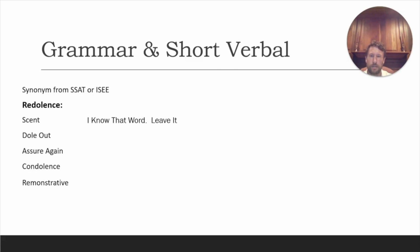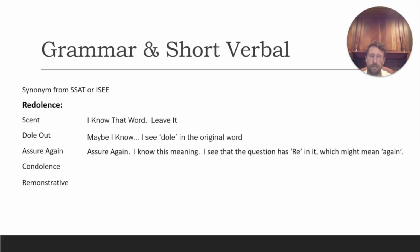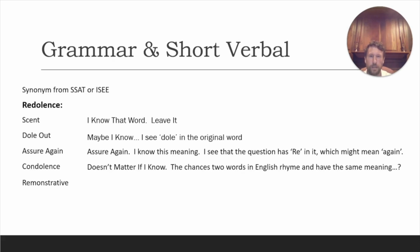We'll check out the answers, knowing that we have sent, which is fine, we'll keep that. Dole out, perhaps we see dole in the original word. Sure, again, we know the meaning. There could be something with the prefix re associated with this. We get to condolence, and finally we have something that we can get rid of, because the chances of a word in English rhyming with a word that has the same meaning is extraordinarily rare, and we're playing the percentages anyway because we have to guess.